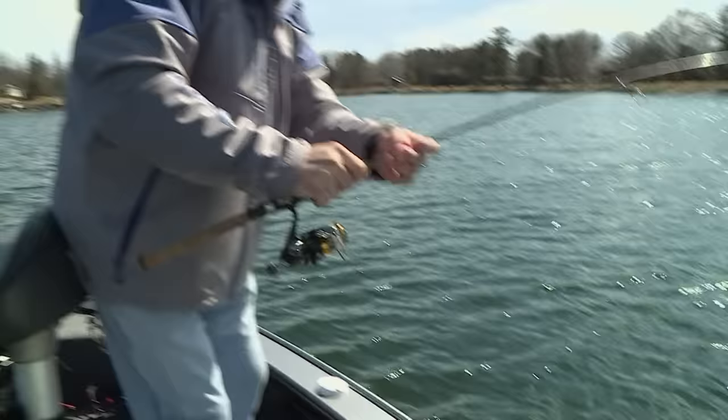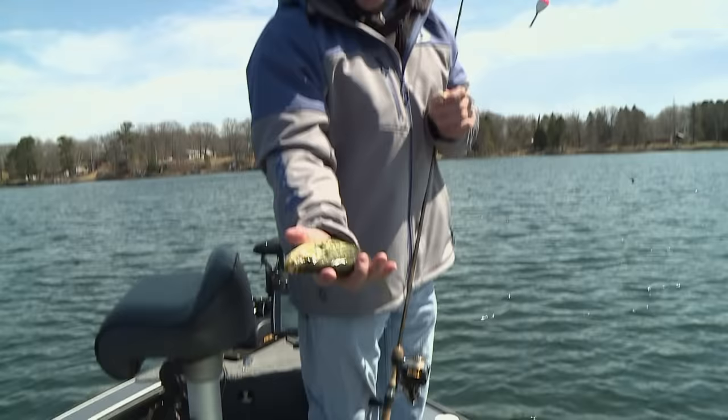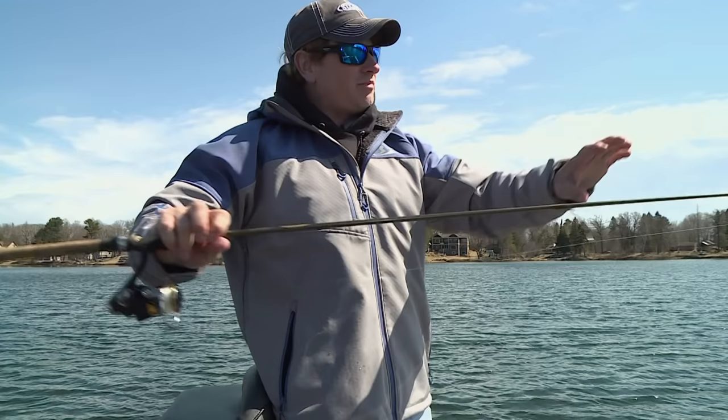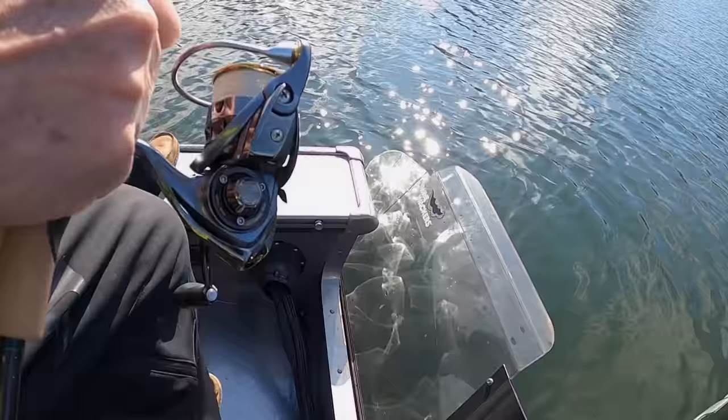I like a longer rod when it doesn't matter if I'm casting without a float, but I really like them with a float just because you can get a long cast. So this is that 6'9" ultralight fast panfish series rod. You look at the bend on that rod, it's got the perfect action for what we're doing. The action isn't nearly as important when you're bobber fishing, obviously, other than just the fight.